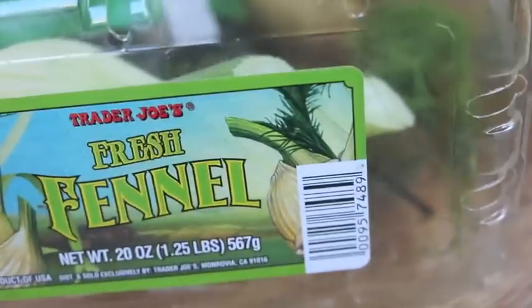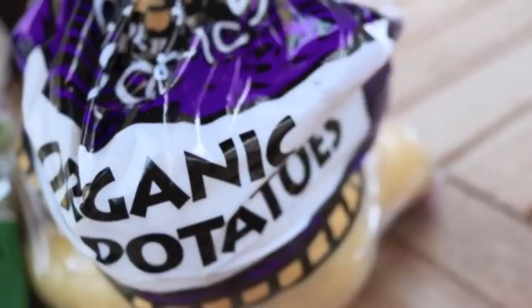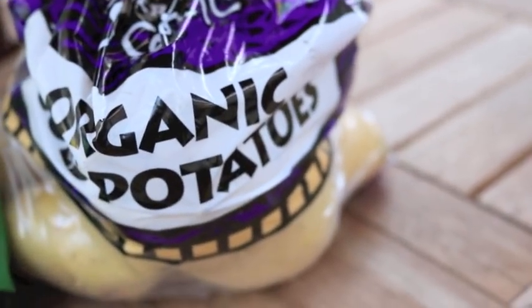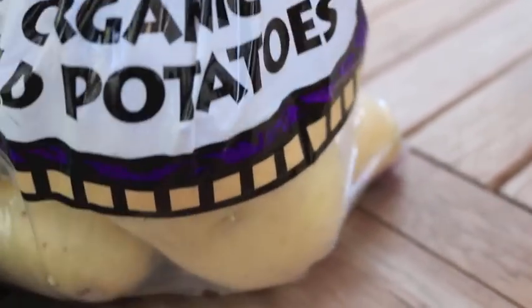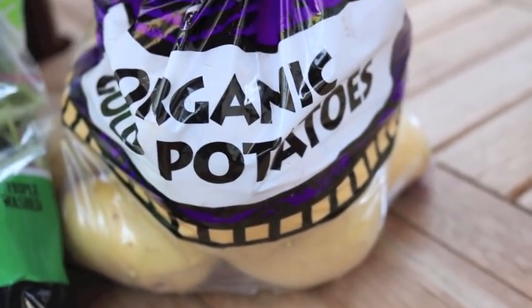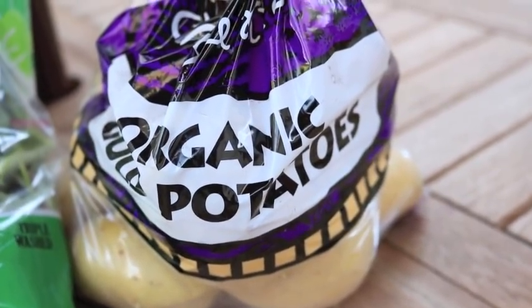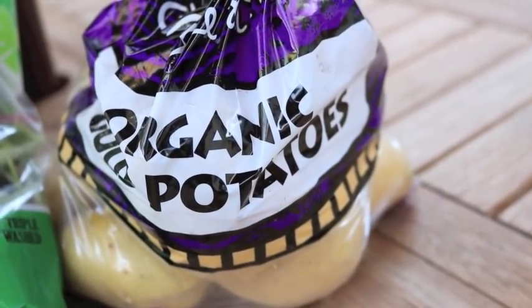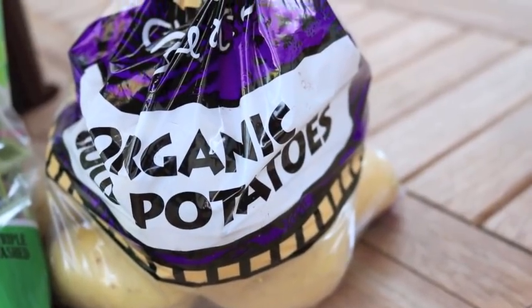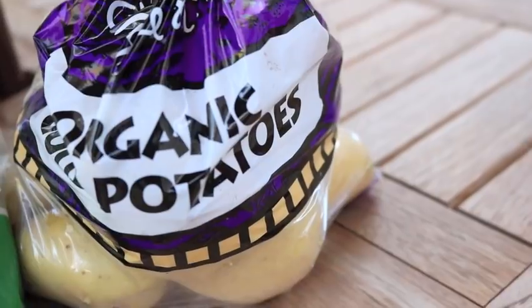Last produce item I'm showing you before we get on to dairy, which I'll move, is organic potatoes. And Trader Joe's almost always has organic potatoes, sweet potatoes, and regular. These are gold potatoes. And I like my potatoes. They're not always on the Dirty Dozen list, but I prefer my potatoes to be organic, potatoes and onions, and they're a pretty good price at this store.